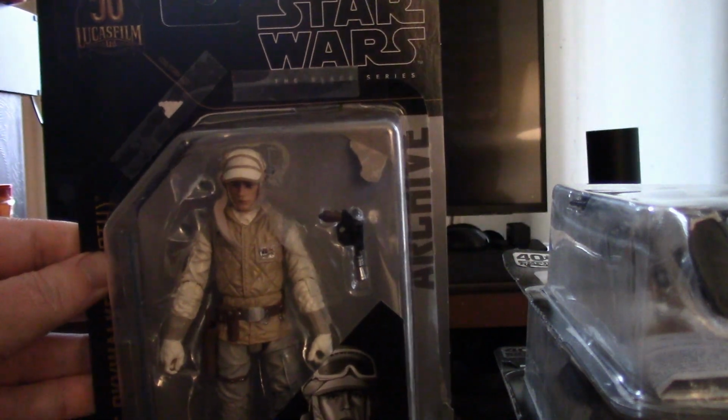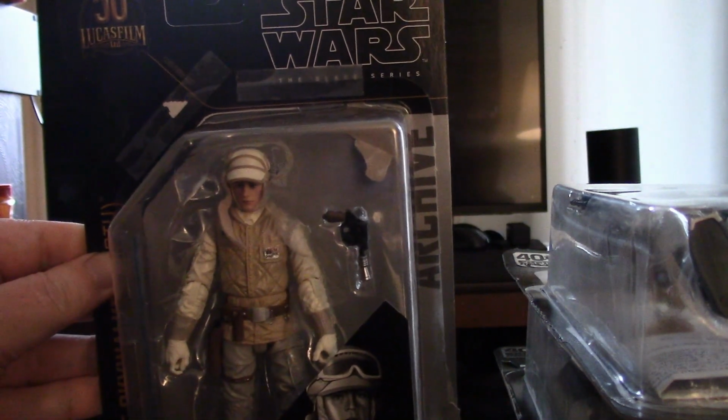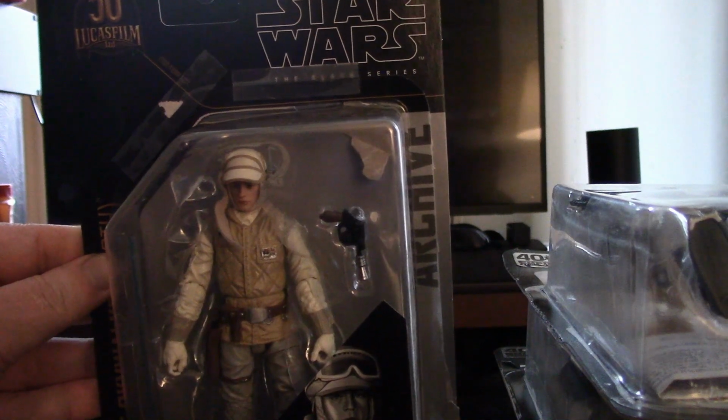Now, I'm not too sure how I'm going to display these, if I'm going to leave these in the package or out. I think I'm going to leave them in the package and just put them on my wall somewhere like that. But it's yet to be determined. Not done yet. Let me put these away. Put these somewhere.